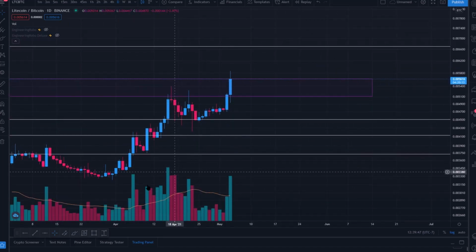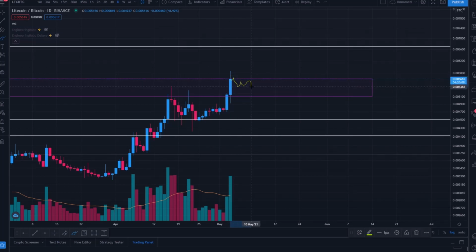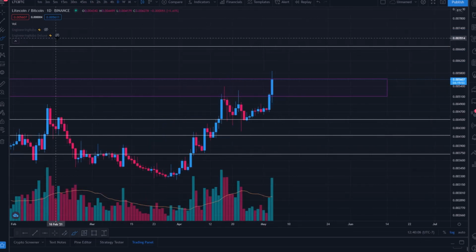There's tons of volume, and I suspect prices to perhaps interact just under and above the middle of this purple zone, perhaps just above it, before we continue upward. If the next candle doesn't just spike upward and get rejected off of that 66.96 Satoshi level, Litecoin is still looking quite bullish against Bitcoin, especially with price action currently.